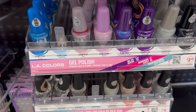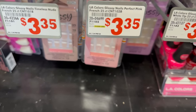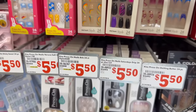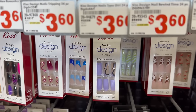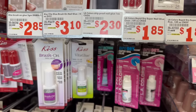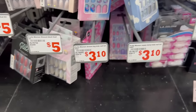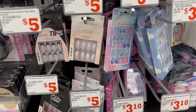Now this location always has the cutest press-on nails. Like even those jelly ones right there, those are adorable. And their prices are fabulous. Look how cute those are. Okay, so coming over here, you also have some more of the press-on nails. They have Pretty Woman brand too.